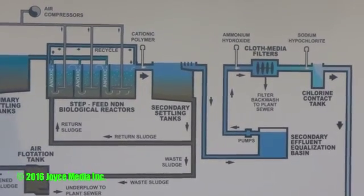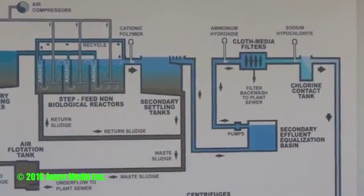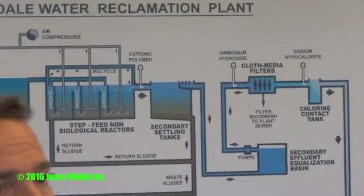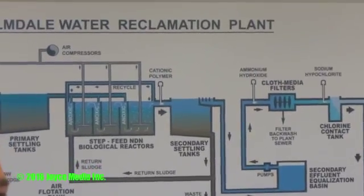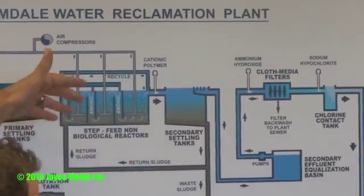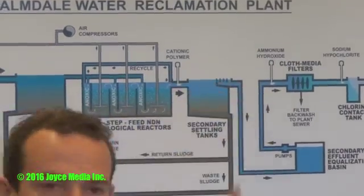Because here we want to get rid of the suspended stuff. So if you get rid of the suspended stuff, what's left? The dissolved stuff. Now, microbes can only eat dissolved stuff, right? Because for a microbe to eat, it has to pass the food through its cell walls. And you know that microbes, like bacteria, have cell walls. So that's how that works. They're eating the dissolved organics, and then we settle them out.